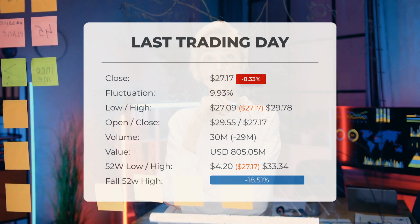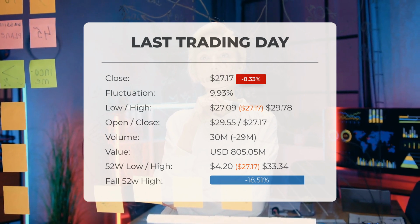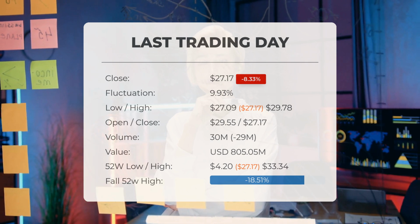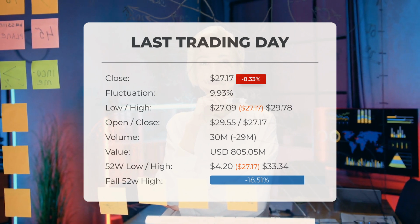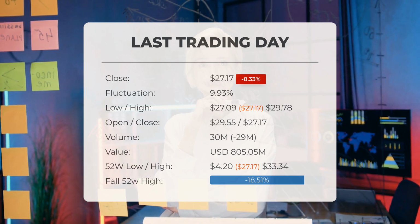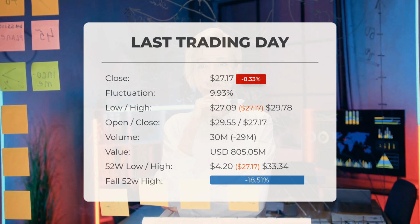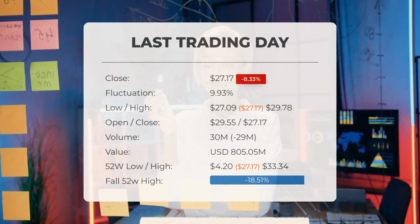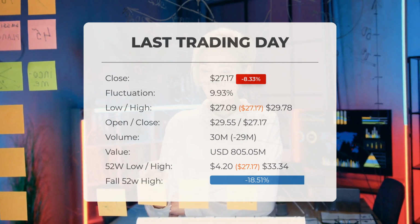Our latest daily update for Rocket Lab USA includes the headline, "A very red day for Rocket Lab USA Inc. stock price after an 8.33% fall in the Tuesday trading session." The Rocket Lab USA Inc. stock price decreased by 8.33% on the last trading day, which was Tuesday, the 10th of June, 2025, dropping from $29.64 to $27.17. During this trading day, the stock experienced fluctuations of 9.93%, with a day low of $27.09 and a day high of $29.78.